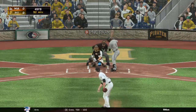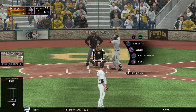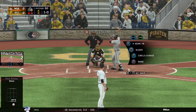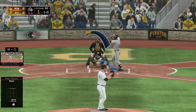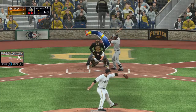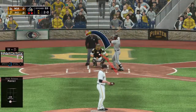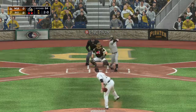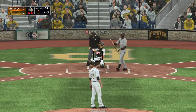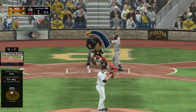Into the box, Lewis Brinson, as he'll take a look at ball 1. Two and 0 now. A much better approach here at the plate so far. He's not working from behind in the count like he has his first few at-bats. No runs, just one hit, and no errors in the game for the Marlins.